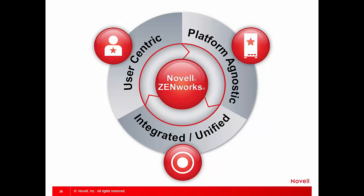How about faster and uncomplicated application delivery? One solution to build, deploy, and maintain your virtual applications all together in that same infrastructure, same framework. And finally, the integration with Service Desk to rapidly track and resolve service tickets.